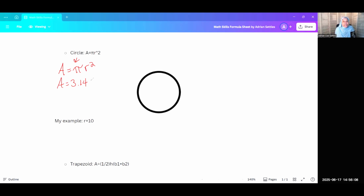For right now, we're going to use 3.14. And I said the radius is 10. So what is the radius? When you look at the circle, from the center to the circle, halfway, that's called the radius. That's equal to 10. However, if the line goes all the way through, then that's called the diameter. So the diameter is 20 because it's two of them. It takes two radii to make one diameter. So the radius is 10, where the diameter is 20. That's just something to know.